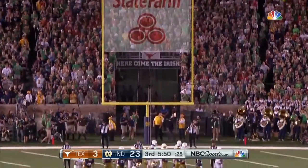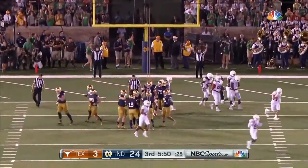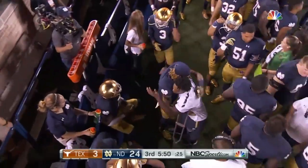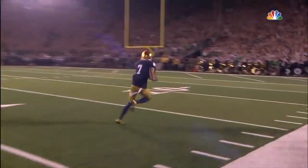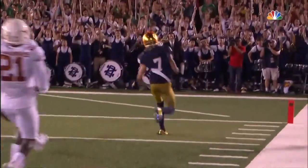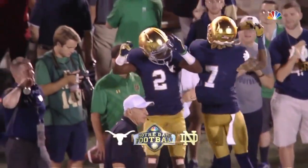Yoon comes on to provide the extra point, and all of a sudden it's 24-3, and all of a sudden that momentum that Texas might have had is gone with Will Fuller's second touchdown catch of the game. Had one earlier in the first quarter, adds another one here in the third quarter. Busted secondary for Texas, and Will Fuller takes advantage.